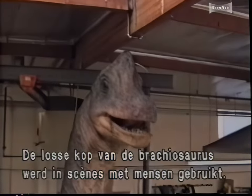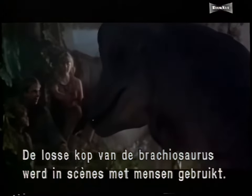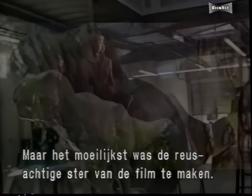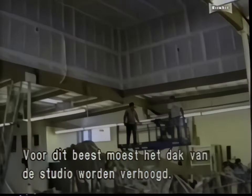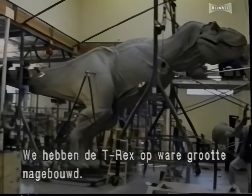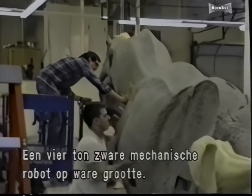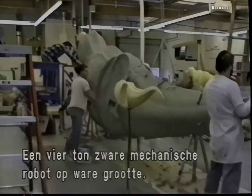An insert head of the friendly leaf-eating brachiosaur interacted with the movie's human performers. But the biggest challenge was creating the movie's giant star, a creature so large the Winston Studio roof had to be raised to accommodate it. The Tyrannosaurus Rex rebuilt full size, 9,000 pounds of a completely full-size animatronic robotic machine.